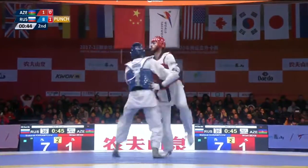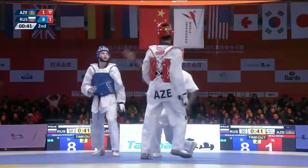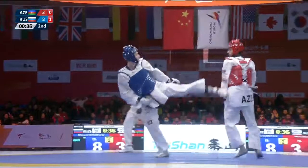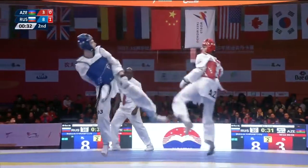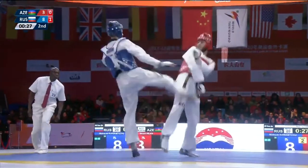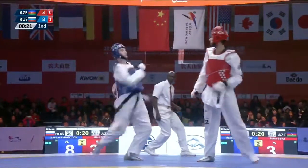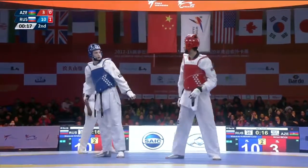Good power punch there from Khramtcov on the way through. Lands clean. There's a good body shot response there. He's a champion for a reason. Milad Beiji Harchegani tries with the back kick there. Nothing doing. Last 20 seconds. Khramtcov still in the lead. Back leg turning kick lands perfectly there. Excellent timing from the Russian.